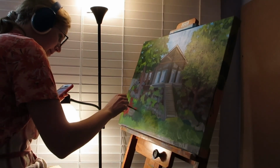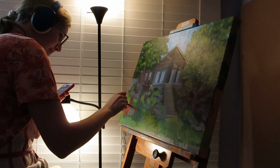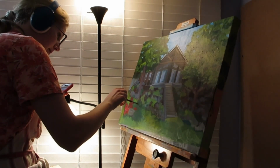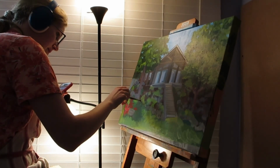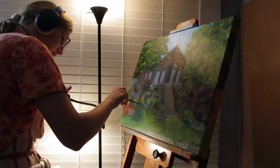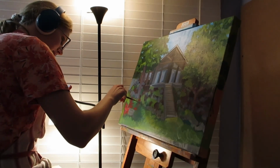I also just started re-listening to a bunch of Skillet's old music. I used to listen to Skillet a lot when I was younger, so it's very nostalgic to rediscover Skillet's music. So that's what I've been listening to while I've been painting recently.